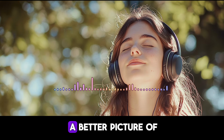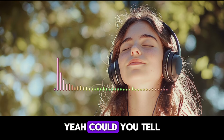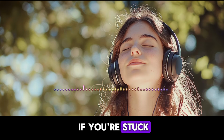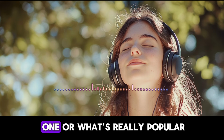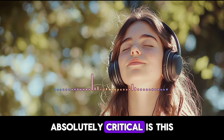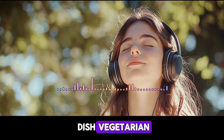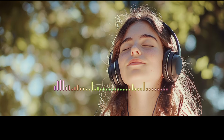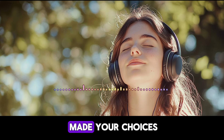What about just getting a better picture of the dish? Yeah, "Could you tell me a bit more about the lasagna? What's in it?" Or if you're stuck, "What do you recommend?" is always a good one. Or "What's really popular?" And dietary needs are crucial here. Absolutely critical. Yeah. "Is this dish vegetarian? Is it gluten-free? Does the sauce contain dairy?" Ask directly.